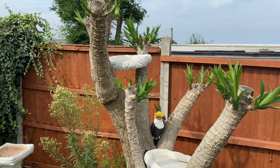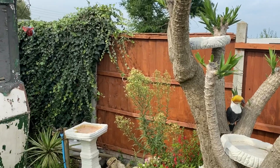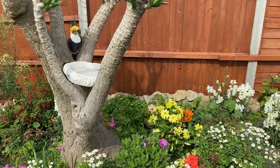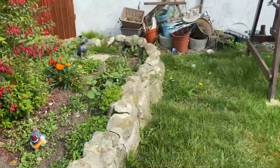There's 1 or 2 there, and this is all sprouted again. So we're going to take some cuttings. We've also got the bird bath there because unfortunately the car is so big it threatens to knock it down. So I'm going to try and show you the decking.